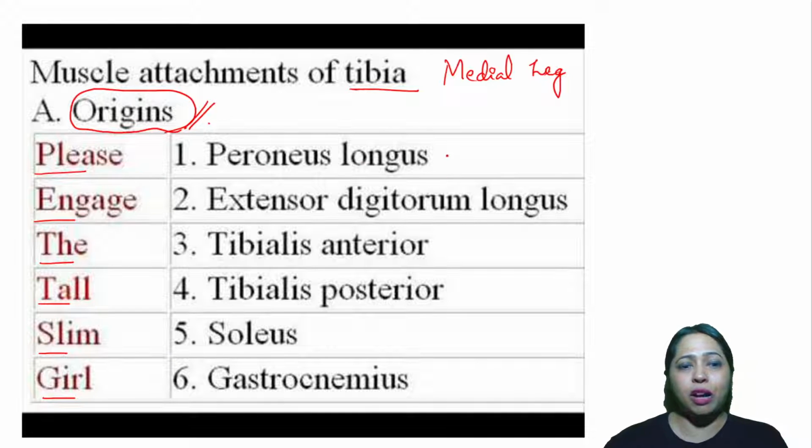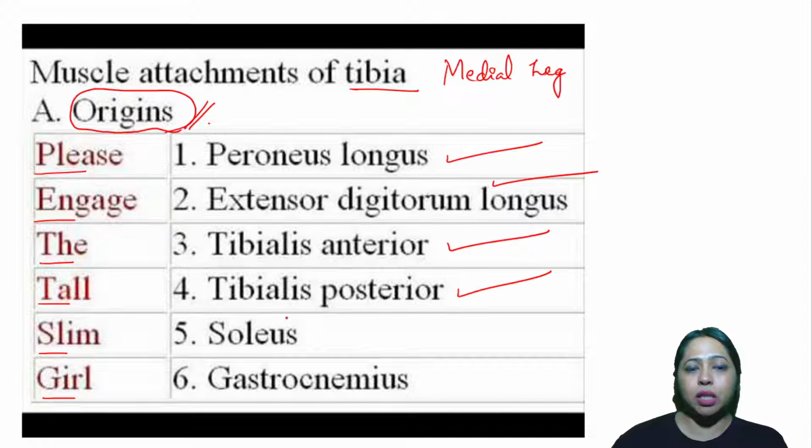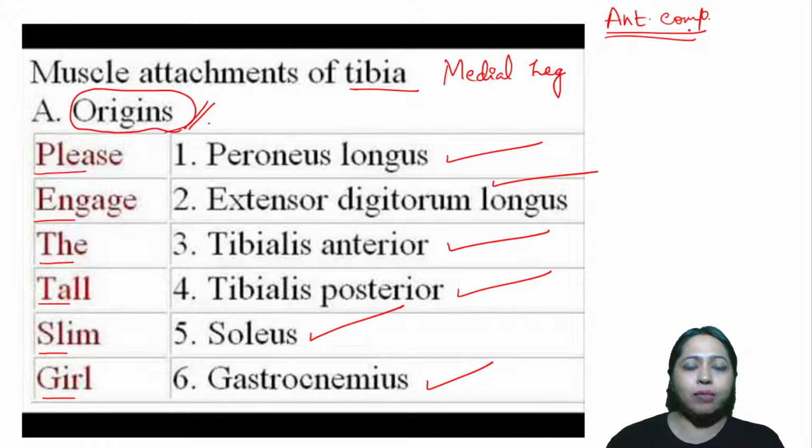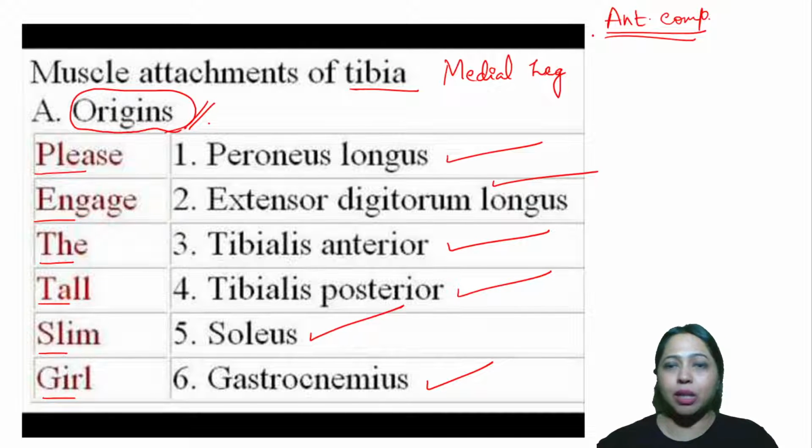So there is P, you have peroneus longus, E, extensor digitorum longus. We're talking about tibia. There is tibialis anterior, tibialis posterior. Then we have soleus and gastrocnemius. Okay, now anterior compartment, what do we have? Let's leave those muscles which are attached to the fibula alone, because they are peroneal muscles. There are three peroneal muscles, and two of them are on the lateral compartment side. We'll talk about the anterior compartment.